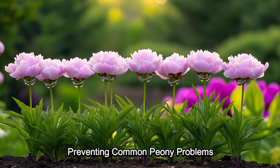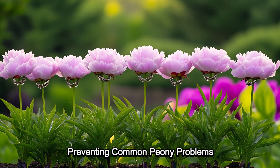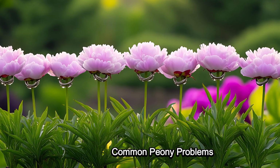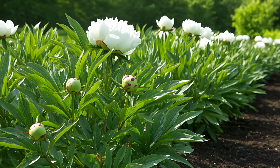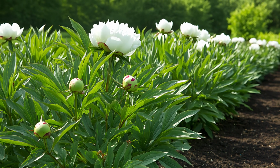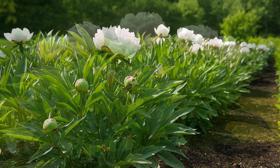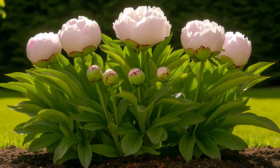Even the healthiest peonies can face challenges such as botrytis blight, powdery mildew, and bud blast. Botrytis blight, a fungal disease, causes wilting stems and blackened buds. Avoid overcrowding plants and prune out any affected areas. Powdery mildew appears as a white coating on leaves, especially in humid weather. Proper air circulation and watering at the base instead of overhead can help prevent it.